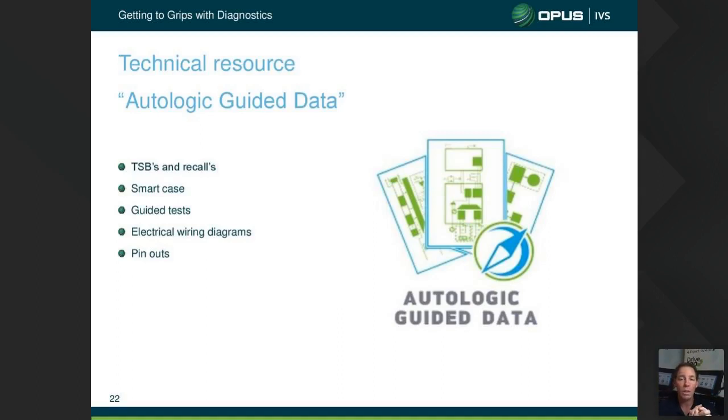Wiring diagrams are on the guided data, a really, really good source of wiring diagrams. So far, I've found them to be very, very good. I've used a lot of other aftermarket circuit diagrams, and they're not as accurate, I think, as they could be. These ones so far, I haven't found a fault with them. The wire colours are right, the pin terminals are right, and it identifies where the locations are in the vehicle.